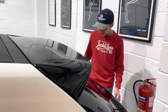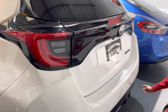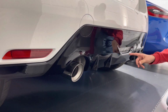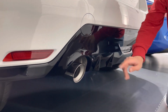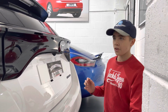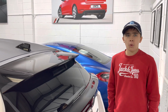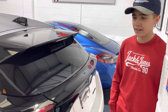And here, we've got our GR Yaris sounds in GR4. We then got some double exhausts, which are completely real. The surround's a bit bigger than the actual exhaust, but still pretty real. And then here, that looks like it could be a reverse light, not too sure about that. And then a diffuser. Again, every single angle of this car is so aggressive and so muscular, it's just such a cool looking car. To think that it's based on just a normal Toyota Yaris is crazy, because it looks completely different, I think.